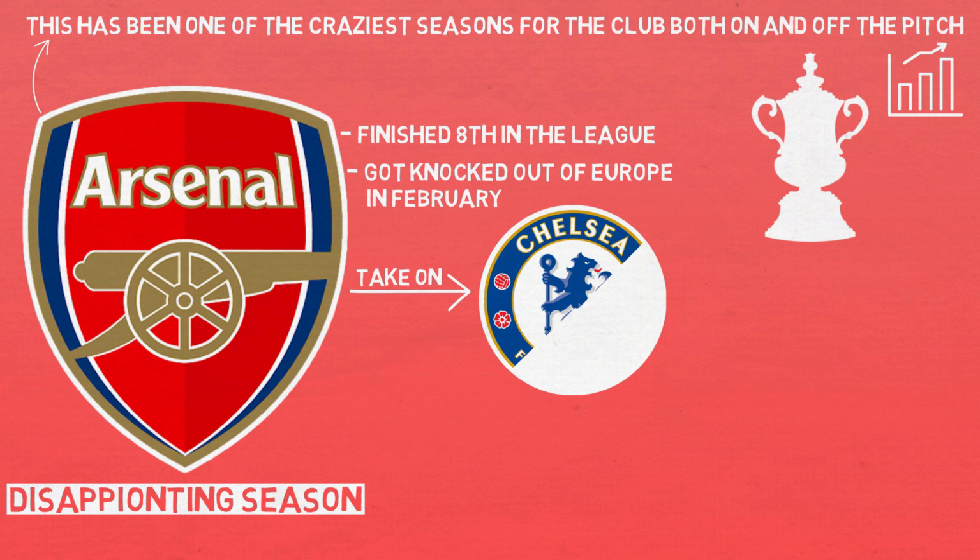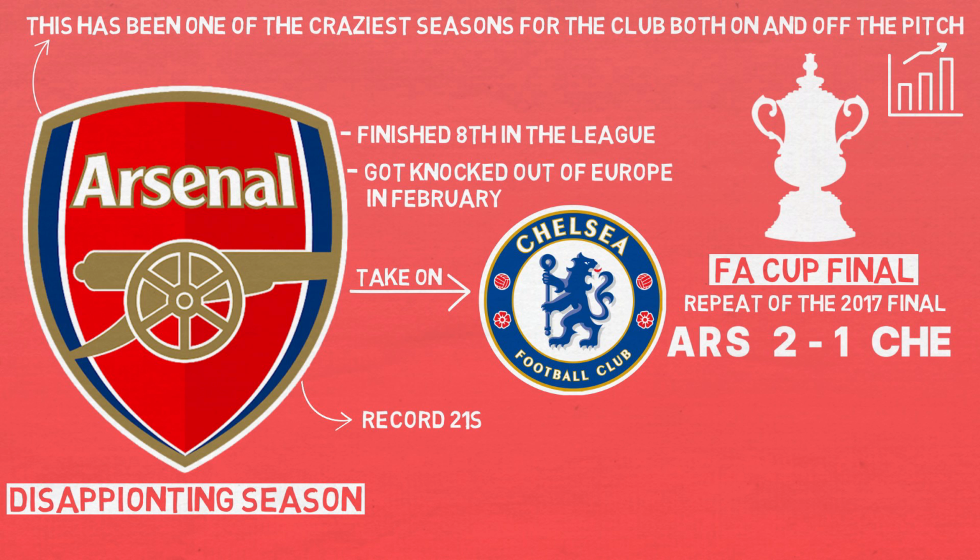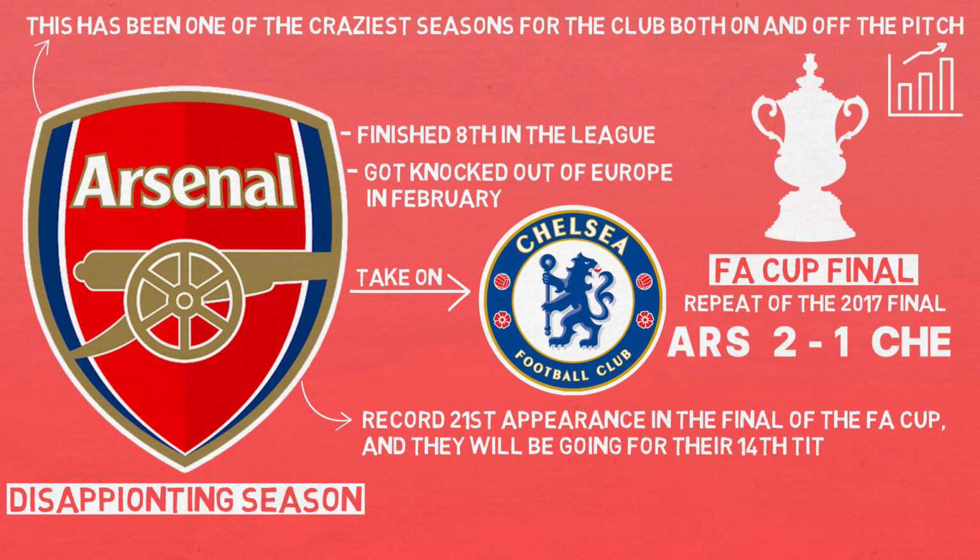Arsenal take on Chelsea in the FA Cup final on the 1st of August at Wembley in what will be a repeat of the 2017 edition of the final, which Arsenal won 2-1. This will be the Gunners' record 21st appearance in the final, and they will be going for their 14th win. But what was Arsenal's road to Wembley like, and how did they get to the final?